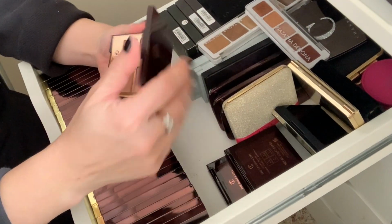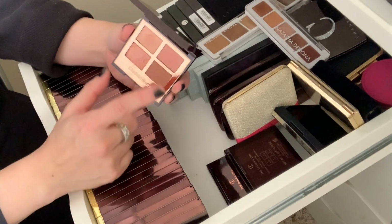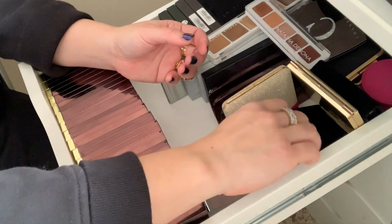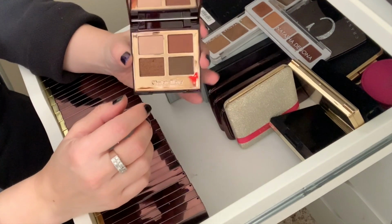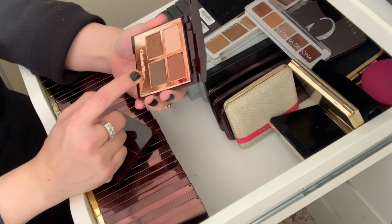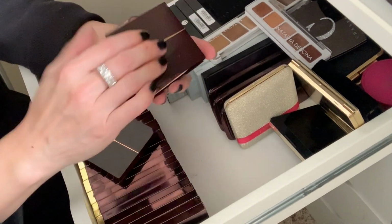Here's Pillow Talk. I think Pillow Talk is definitely one of the better ones. I don't know if the formula changed or something, but this is a really, really good one. The Pillow Talk quad. And then here is Dolce Vita. I actually just purchased this with Mona when she was in town. So I actually haven't gotten a chance to use this, but she's like, girl, this is the one quad you need. I was like, fine.